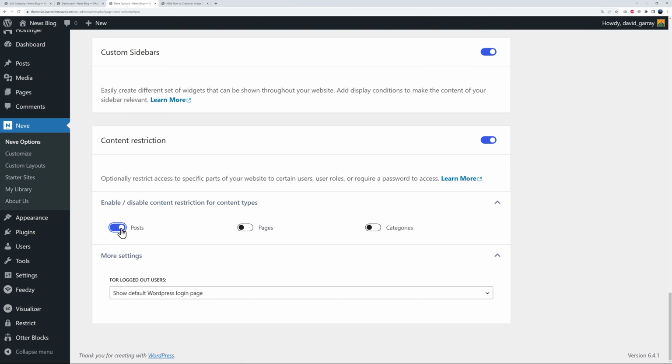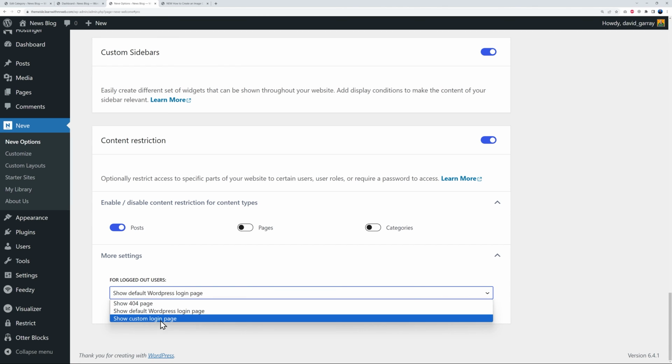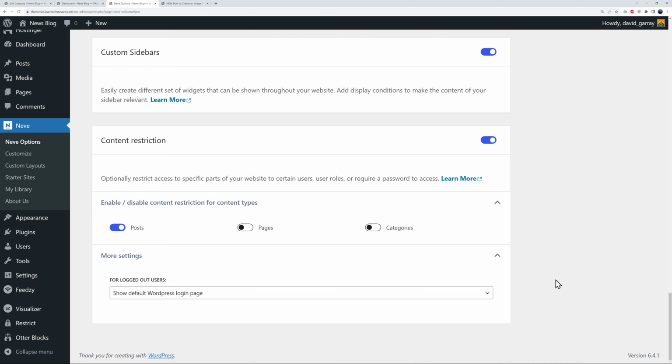want to enable this. It could be for posts, or you can select your pages as well, or your categories. And right here for the logged out users, which page do you want to show? The 404 page, the default WordPress login page, or the custom login page? In our case here, we're going to go with the default one for now. And once this is done, you can go and start restricting your content.